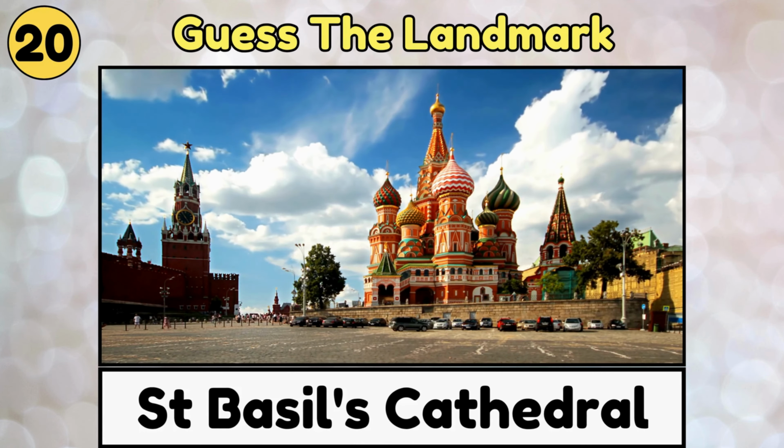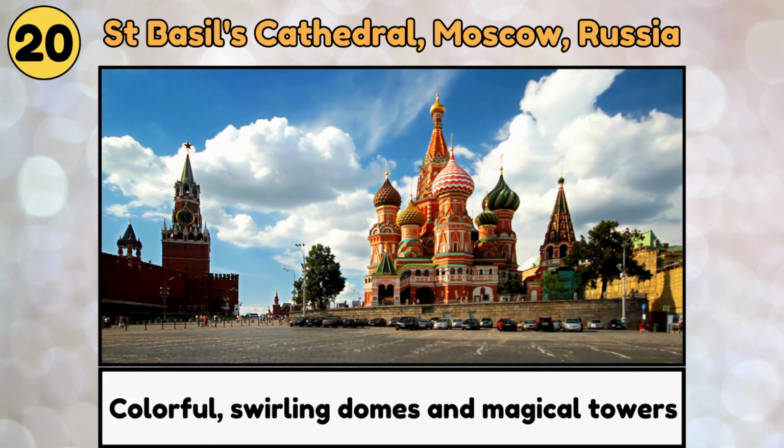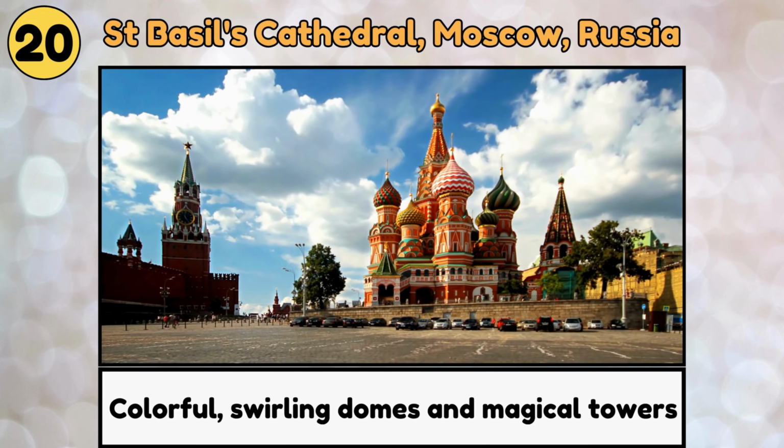St. Basil's Cathedral. It is in Moscow, Russia, and looks like it's straight out of a storybook with its colorful swirling domes and magical towers.